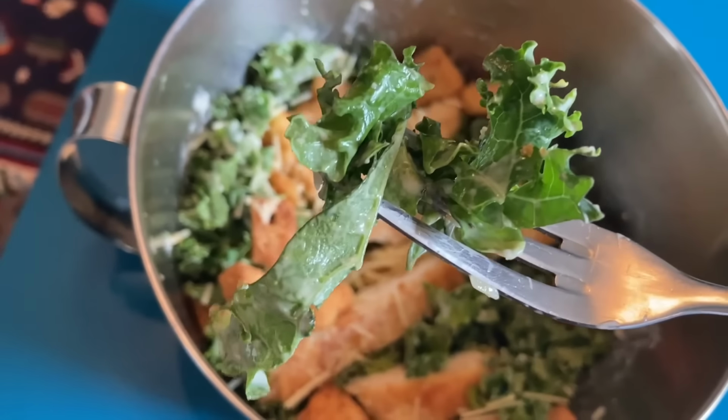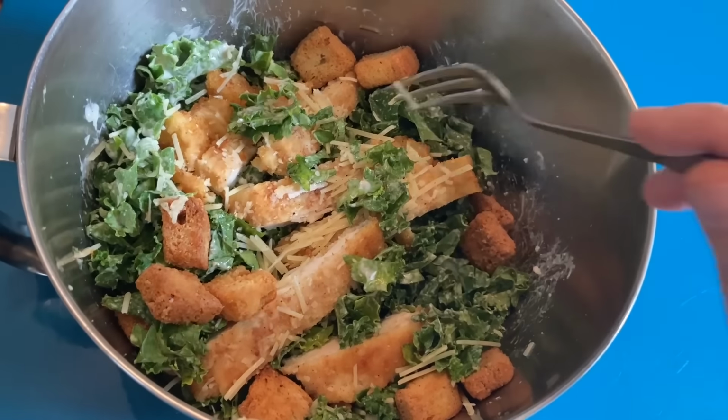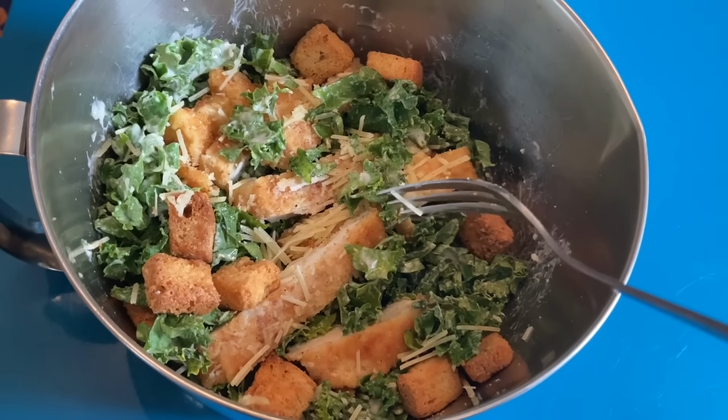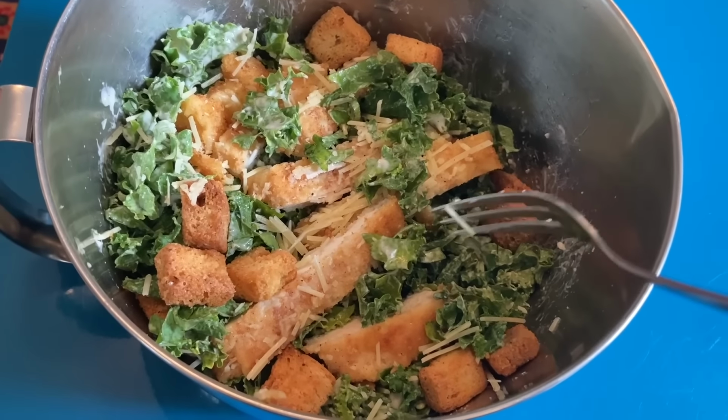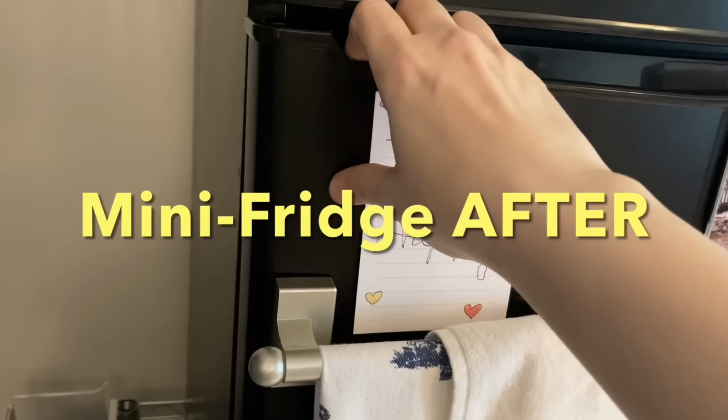Let's take a bite of the greens and see how these came out. The greens are delicious. I love these salad kits. You can make a really great meal from ingredients from your food pantry. Thank you, food pantry. The big question is, did it all fit?